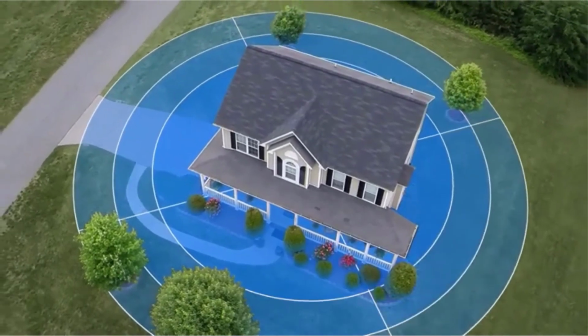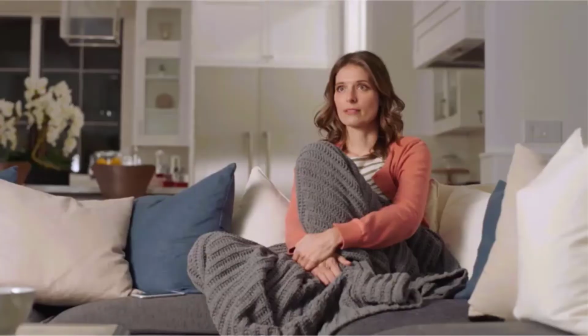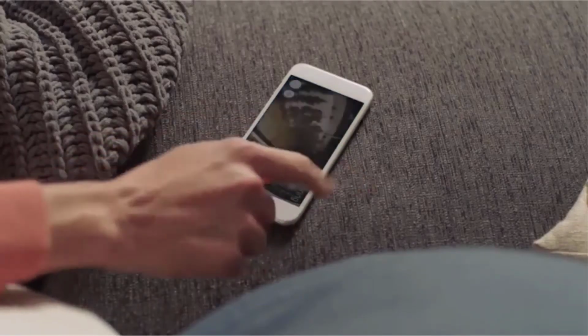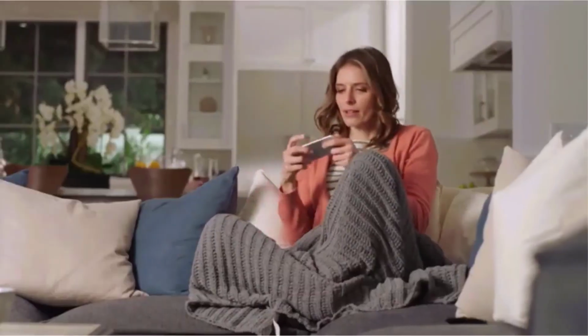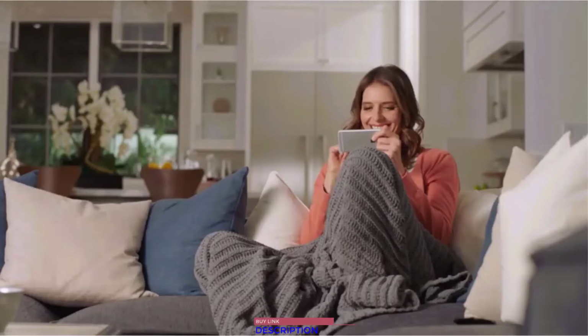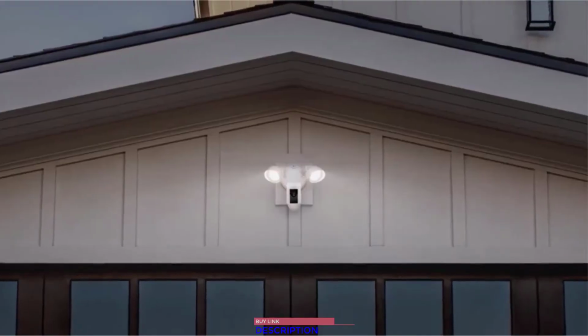To create a ring of security around your home, day or night, Floodlight Cam watches over your home and keeps you in the know. See security in a whole new light. Floodlight Cam by Ring.